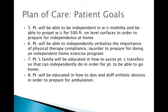The patient's family will be educated in how to assist the patient with transfers so that he can independently do them in the home. Okay. The patient will be educated in how to don and doff the orthotic devices in order to prepare for ambulation.